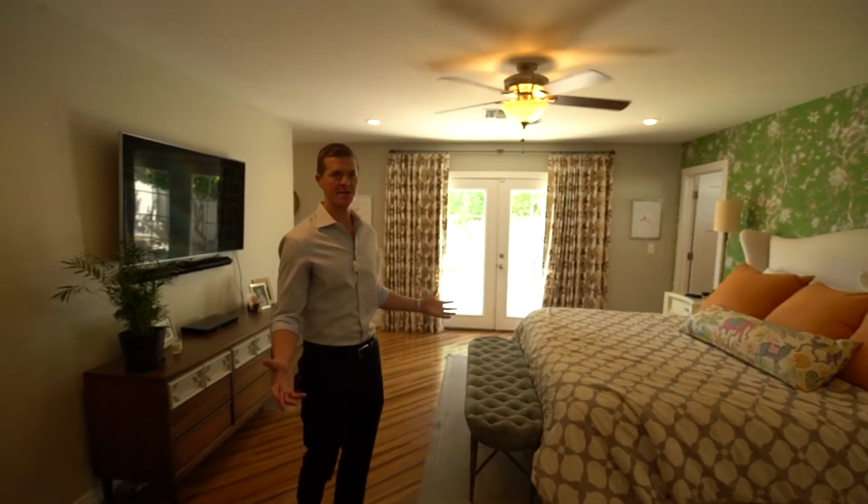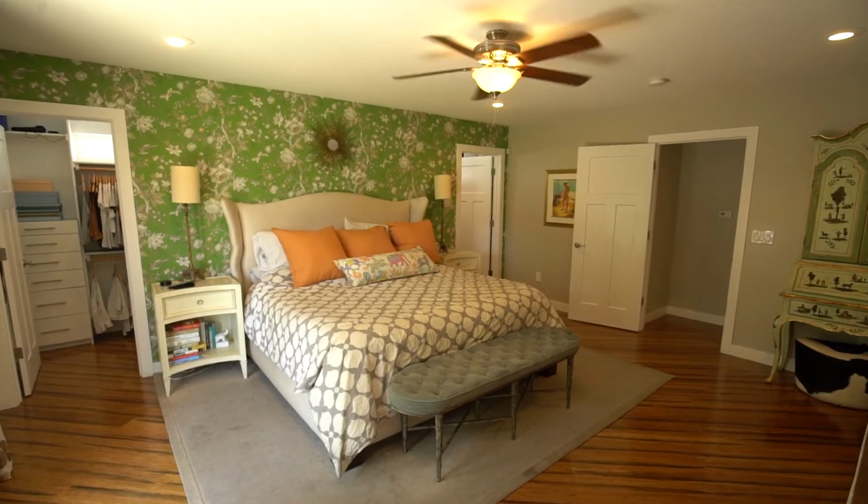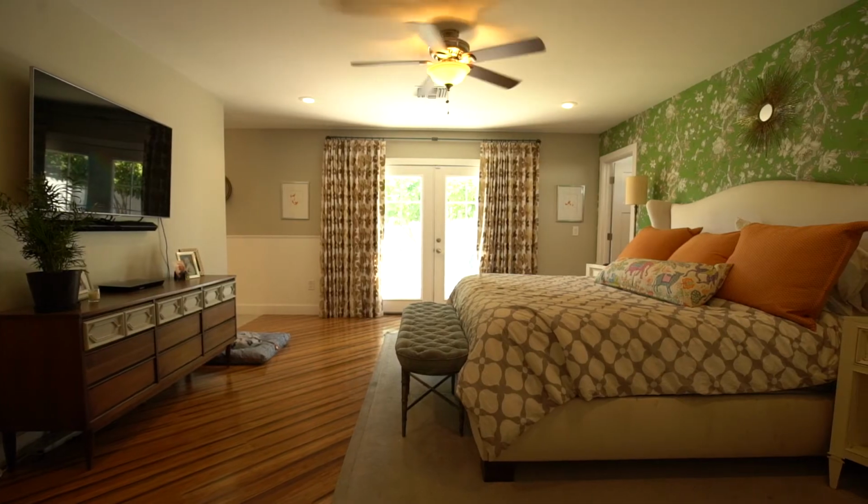Welcome to the master retreat. The closet goes all the way behind there. It's a really generous closet, and the full bathroom is good size as well.